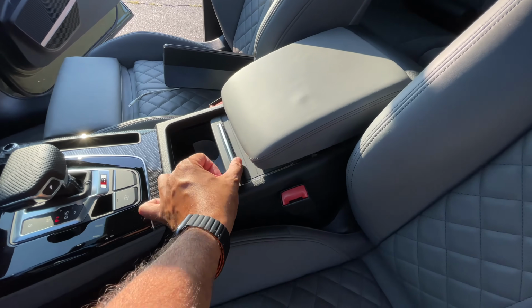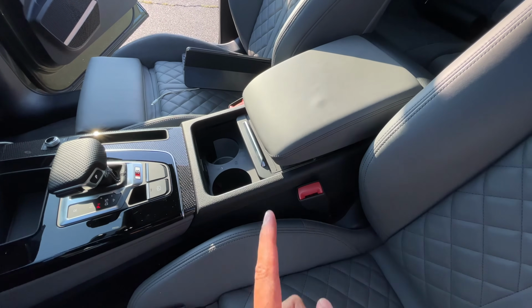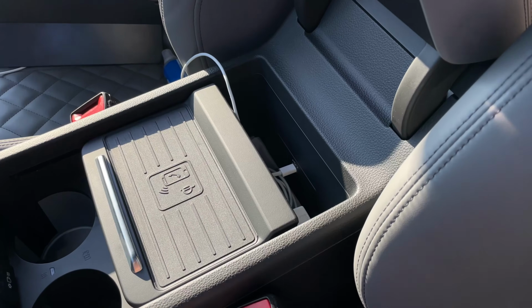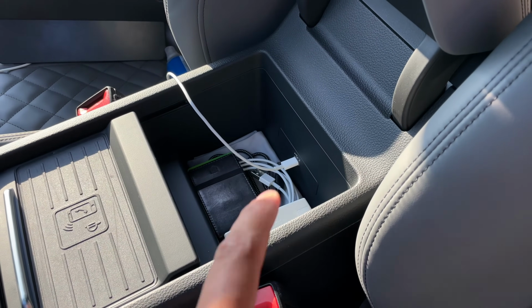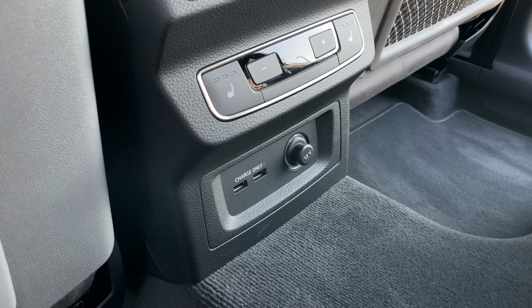Now, depending on the trim of the Q5 you go for, you do get a wireless charger, and it's hidden right here. You put your phone in there, slide it back so it's out of the way to reveal the cup holders. Cool placement. And for wired charging, you have a USB-A port right there. And then if you slide the wireless charger forward, you have a USB-C port right over there. And then rear passengers have 2 USB-A ports right there.